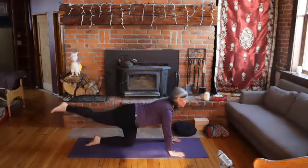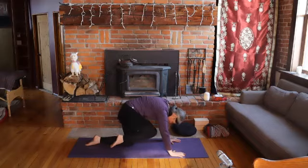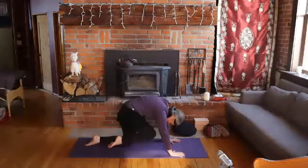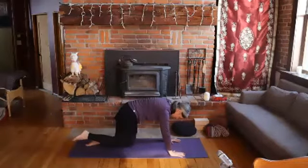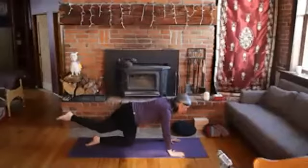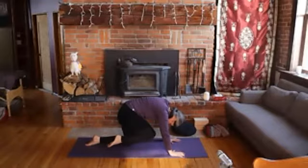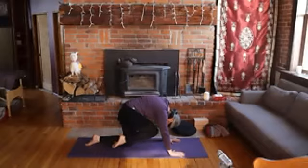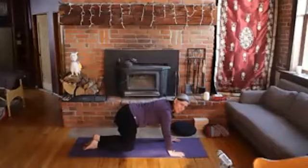Inhale, reaching out, exhale, squeezing in, using your breath to help bring your knee as close to your nose as possible. And then next time the knee is toward the nose, you can stay for a breath. Feeling the contraction that has to happen for that action, and then releasing that leg down.